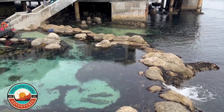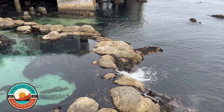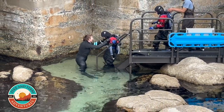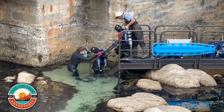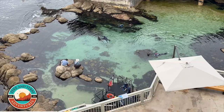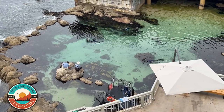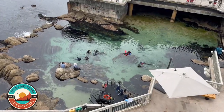In the great tide pool itself, very lucky 8 to 13 year olds have a unique opportunity to experience scuba diving in a safe and controlled environment. Designed to introduce kids to the underwater world and foster a love for marine life and conservation, the Underwater Explorers program looked like a lot of fun. I think we all wanted to be 13.